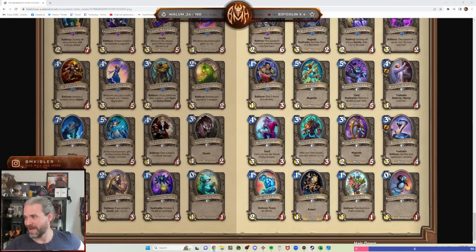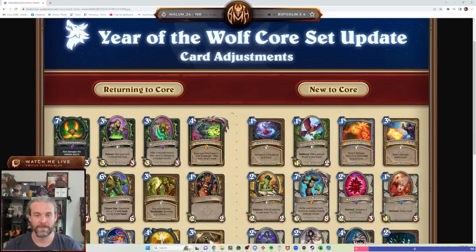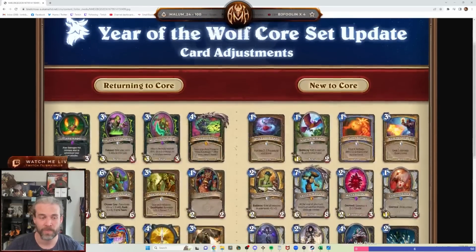We do have, I believe, the list of other things that are changing, because there are some card changes that are not necessarily the things that are being added or removed. Here we go. This is adjustments. So these are all cards that are getting changed in some way.